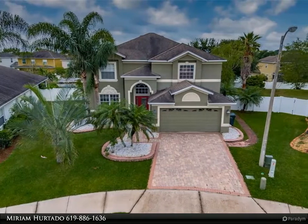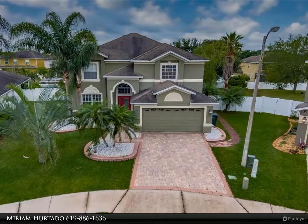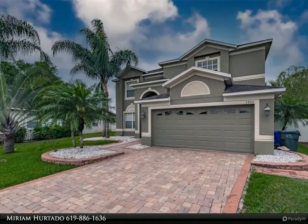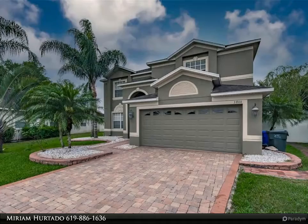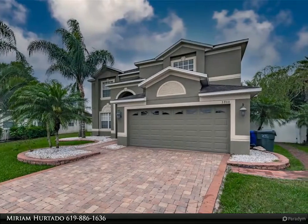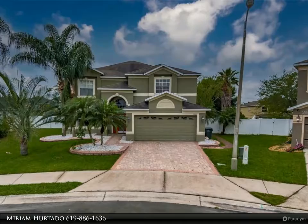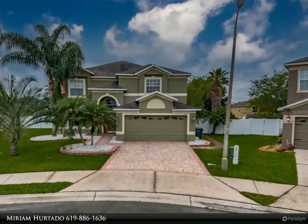Welcome to this gorgeous house in Hampton Hills full of upgrades and beautiful features. Breathtaking. Spectacular. One of a kind. These are just a few words you may use to explain this amazing one-owner home. This house offers an open concept experience and a two-split floor plan.